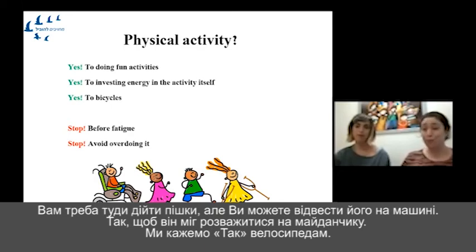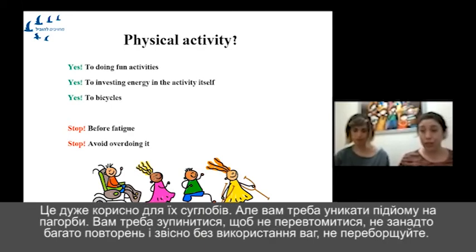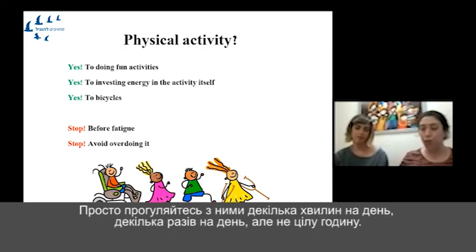We say yes to bicycles. It's very good for endurance, but try to avoid going up hills. You need to stop before getting fatigued. As Tammy said, do not do a lot of repetition, and of course with no weights. And stop, so avoid overdoing it. So just walk with them a few minutes a day, a few times a day, but not a whole hour.